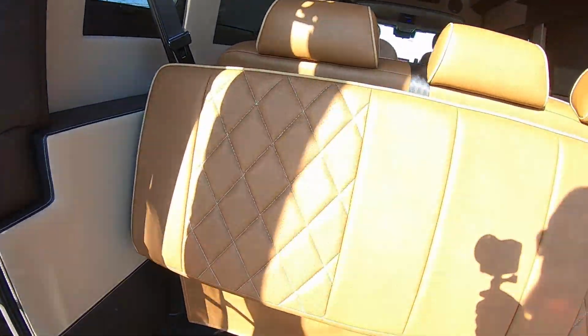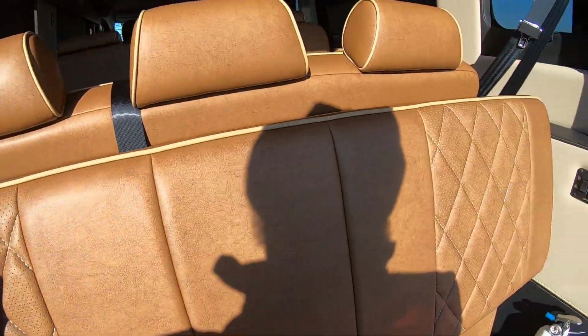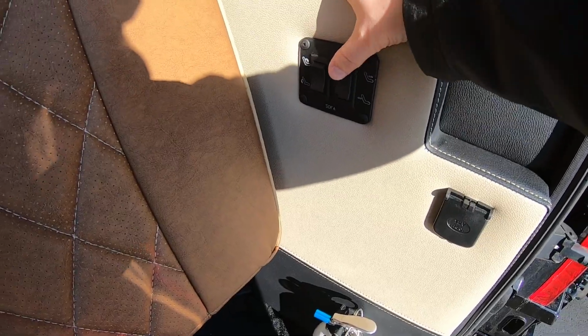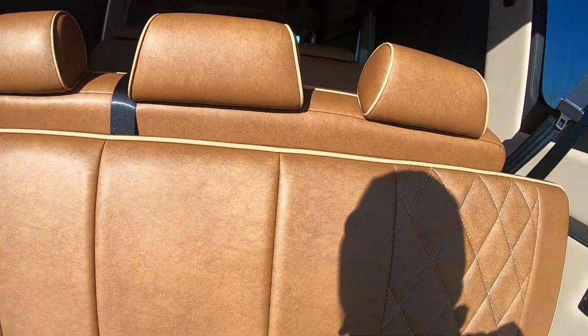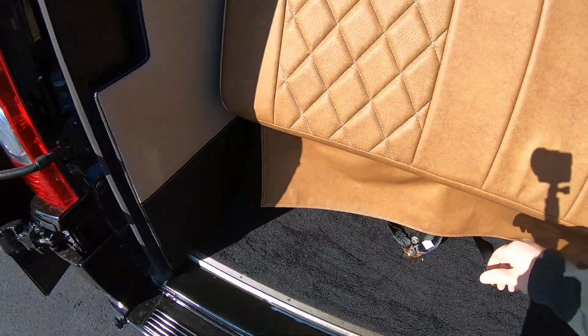This is, they call it lasso, this interior. It's kind of like a saddle brown. Here's the controls to move the bench forward and back, and then lay it down into a bed. If you remove those three headrests and push this part down, it'll make the bed a little bit longer so you could actually have an adult laying on it, which we might have in the photos.